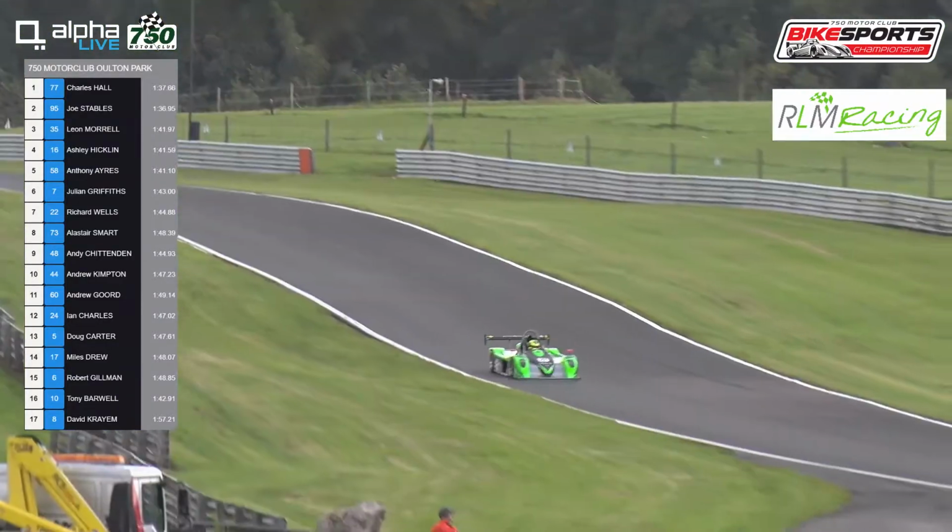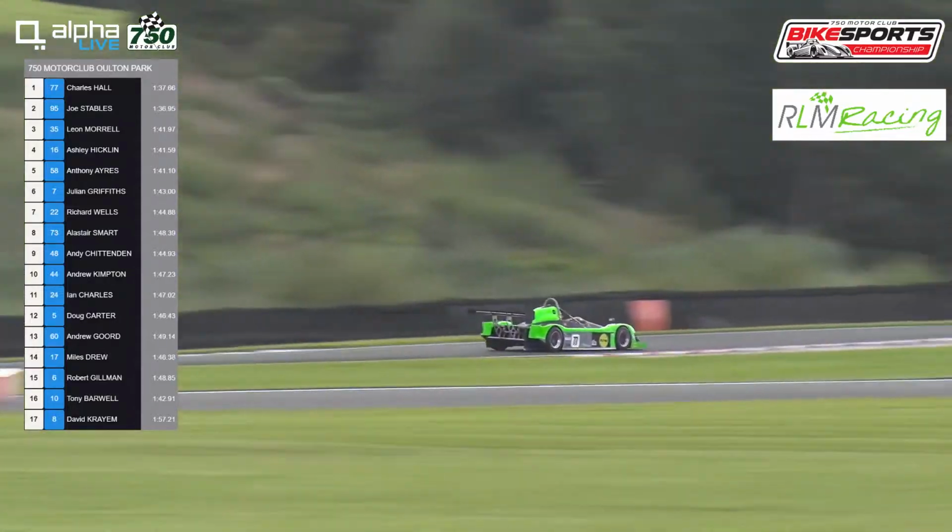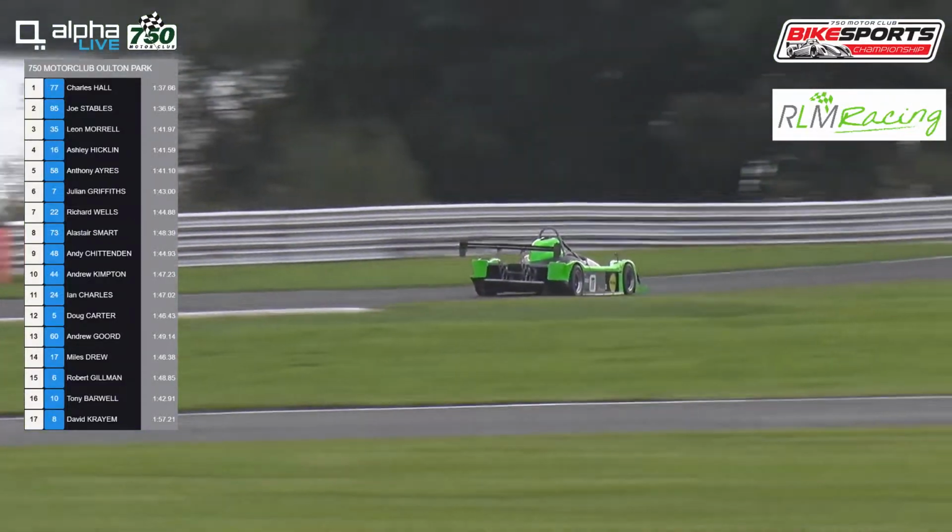And there is the 2nd place car on the screen, and this is going to be now the final lap of the race. That's number 77 Charles Hall, our race leader, turning in.